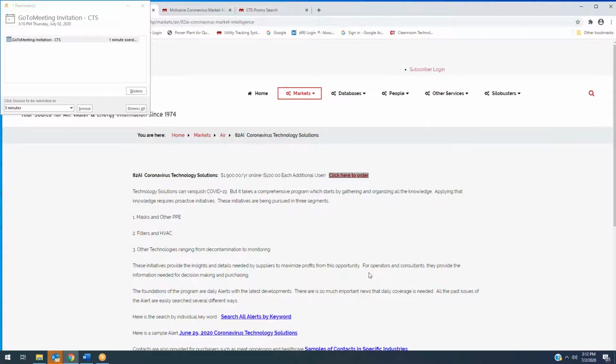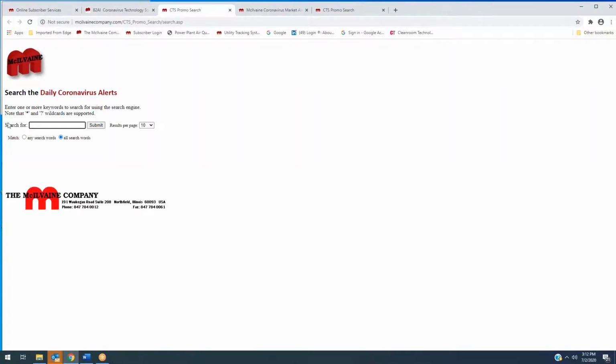The foundations of the program are the daily alerts with the latest developments. There are so many important news items that are handled and being developed daily that the daily coverage is needed. All the past issues of the alert are easily searched several different ways. So let's take a look at that search engine. And again, this aspect of the program is free of charge. So you can at least see what we have in any subject there.